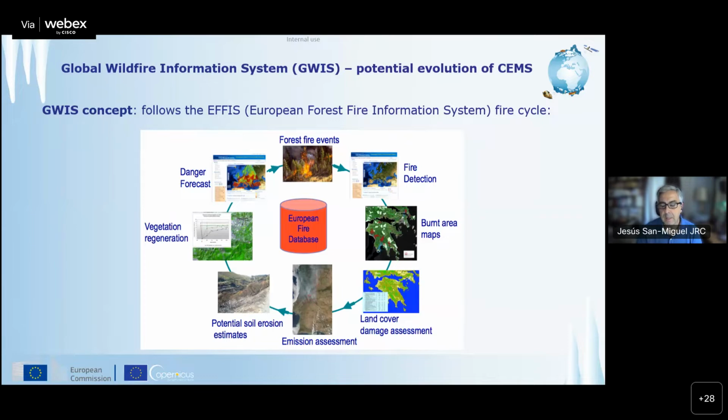In the early warning and monitoring components, there are 3 topics we are dealing with. One is forest fires, second one is floods, and the third one is droughts. The droughts and floods component have a global information systems that are referred as a global alert information system and the global drought observatory. In the case of forest fire, the global component is still under development and is referred to as the global wildfire information system.